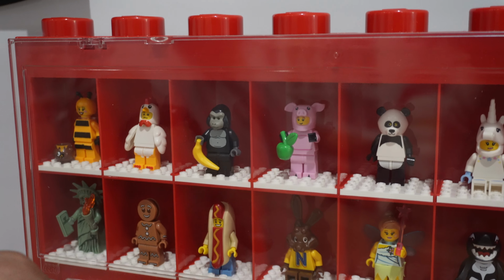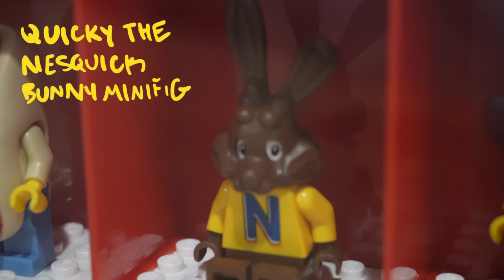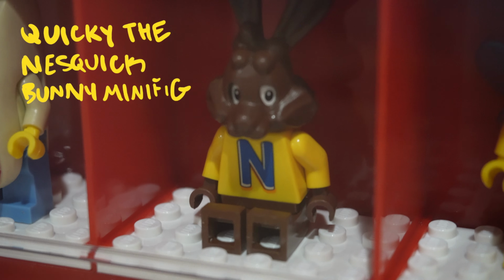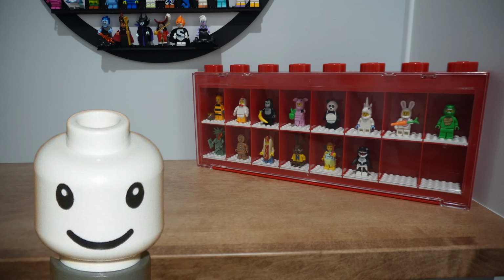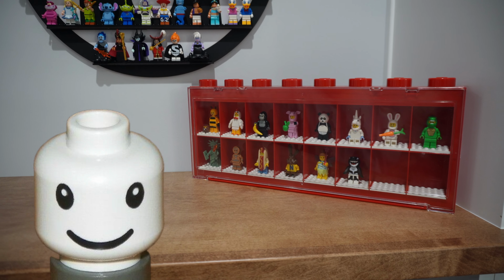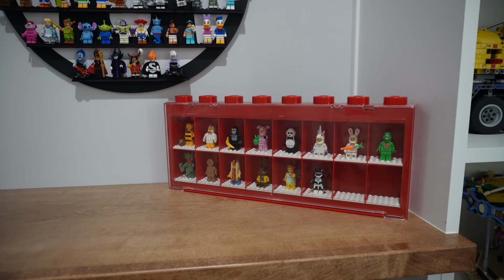Some of the favorites, the Nesquik Rabbit. Nesquik Rabbit is just so iconic. That's an awesome one. And what's so cool about him too is if you take the head off, you see the eyes are unfortunately so far apart from each other. And that's creepy. That's like one of the top 5 weirdest ones that people always talk about.